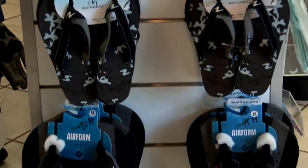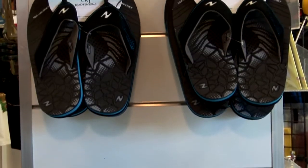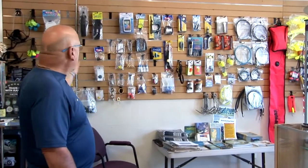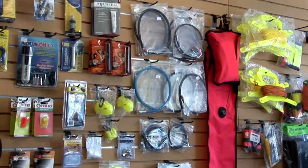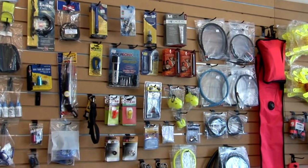We have sandals from Aqualung here. On the wall behind me, you can see all the different types of accessories. Continuing on with our accessory wall, we have reels, safety sausages, different types of hoses, rubber, braided, all different types of accessories that you can see here.